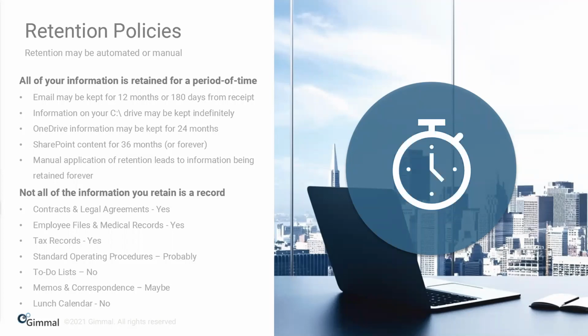To-do lists, probably not. Your lunch calendar, no. But memos and correspondence, maybe. It depends on what's in the memo or what's in the correspondence. If I get an email that says, want to go to lunch, that's not a record. If I get an email that says, please make the following changes to this clause in the contract, and then the contract is approved for execution, that's probably a record, right? So how you need to manage the information can be context sensitive, and it can just depend on what it is.